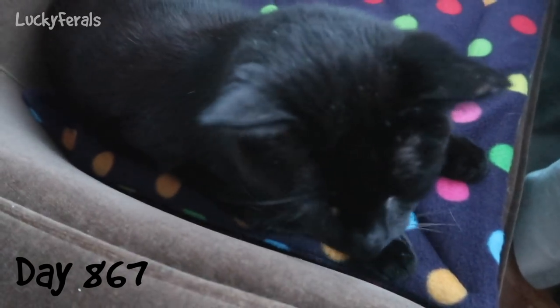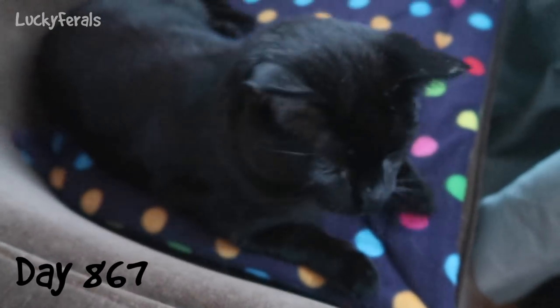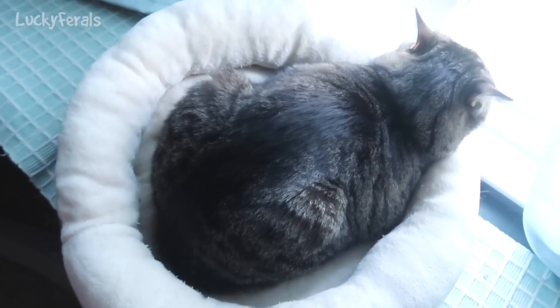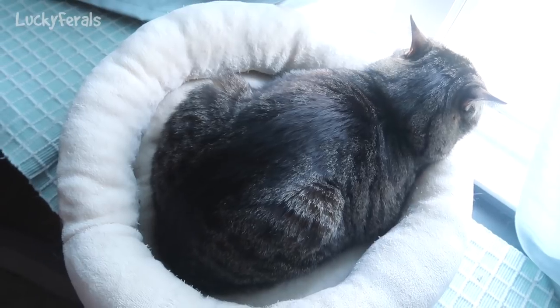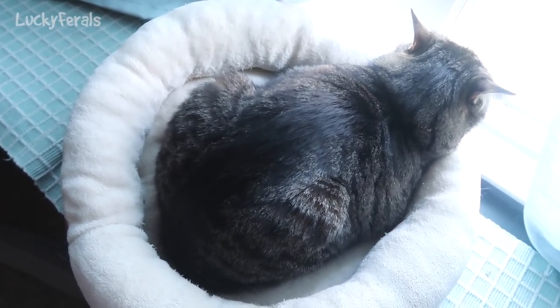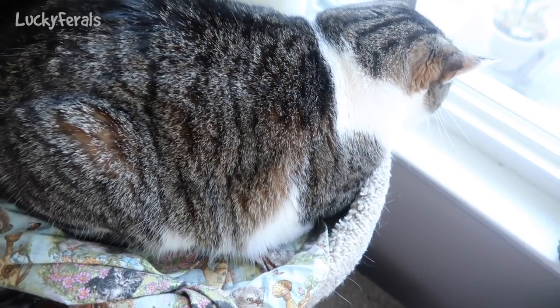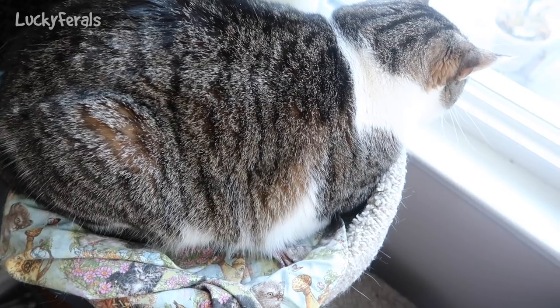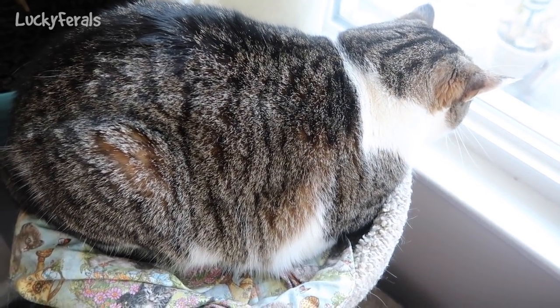Good morning, Boo. Boo slept on the chair all night, and the chair has the crinkly blanket on it. Good morning, Simba. Simba likes to sleep in this round bed, although I did wake up in the middle of the night and he was sleeping on the bed. But right now he's in this round bed looking out the window. Good morning, Stella. Stella's watching a bird. A bird's pecking at some kind of food on the patio.